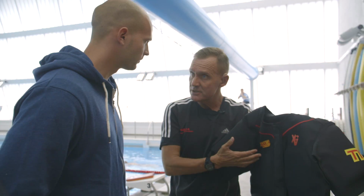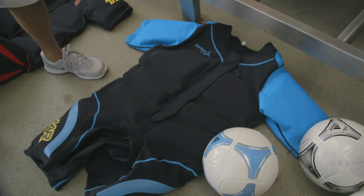This is actually the new suit. It's a sharper cut. This is Manchester United suit that they'll be using. That's the one they'll be in? This is the one they'll be using in pre-season training. Brilliant. And this is Real Madrid suit. This hasn't been seen outside of Valdebebas before.